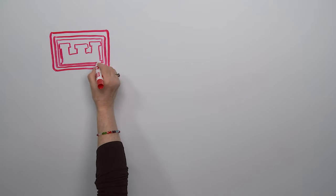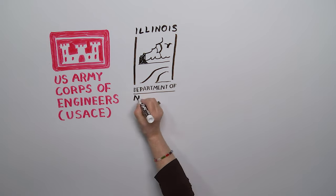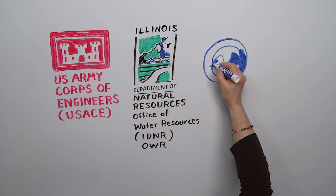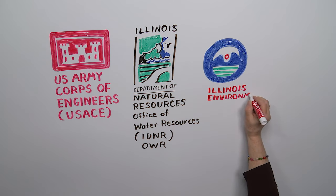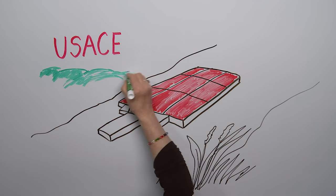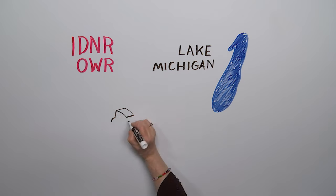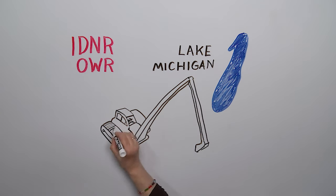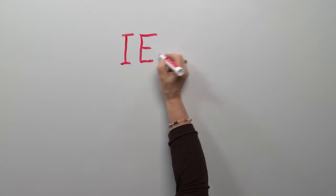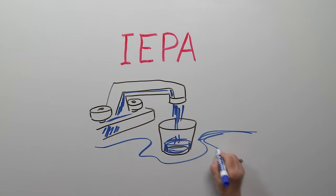In Illinois, obtaining the necessary permits involves 3 different government agencies: U.S. Army Corps of Engineers, Illinois Department of Natural Resources, Office of Water Resources, and Illinois Environmental Protection Agency, Bureau of Water. U.S. Army Corps of Engineers regulates construction activities in U.S. waters, including wetlands. Illinois Department of Natural Resources, Office of Water Resources, regulates construction in the floodways of state rivers, lakes, and streams, on the shores of Lake Michigan, and in all public water bodies. Illinois Environmental Protection Agency ensures protection of water quality and existing water body uses.